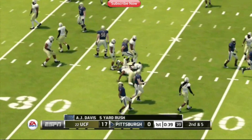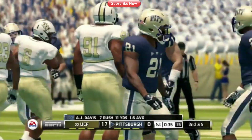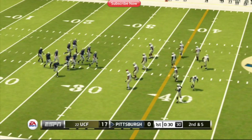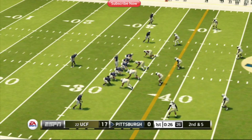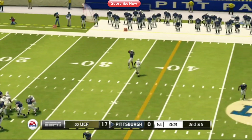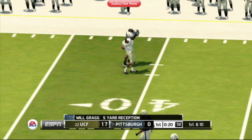Takes it up the middle for a nice run. That's a gain of 5 on the play. 2nd down and 5. Ball on the 33-yard line. Hey, come on, Mike 40, Mike 40. Make the stop at the 38-yard line.